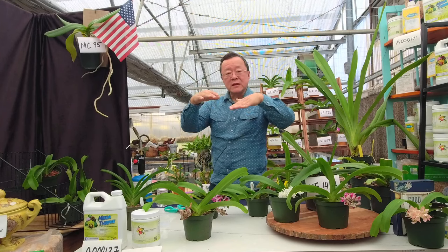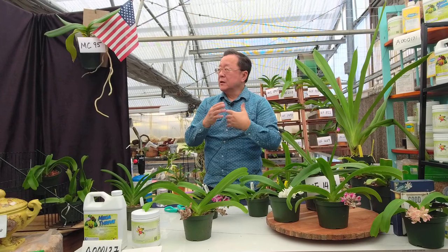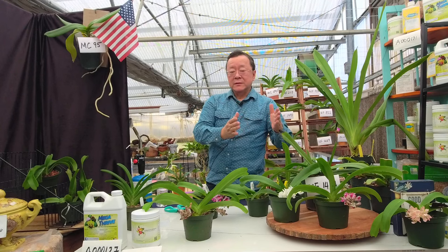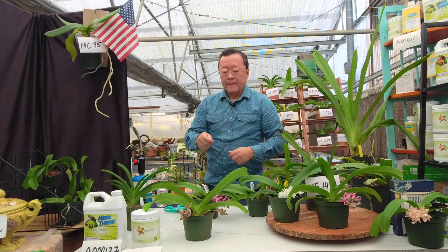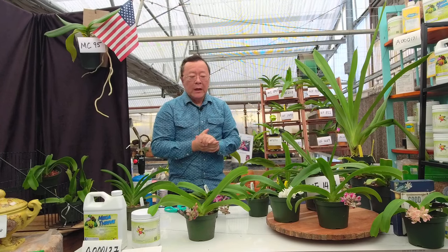Once they start spiking, move them away from your regular area. If you are at home or outdoors, move it under your gutter, by the wall, where it is shadier. And then we go on to the pests and diseases.